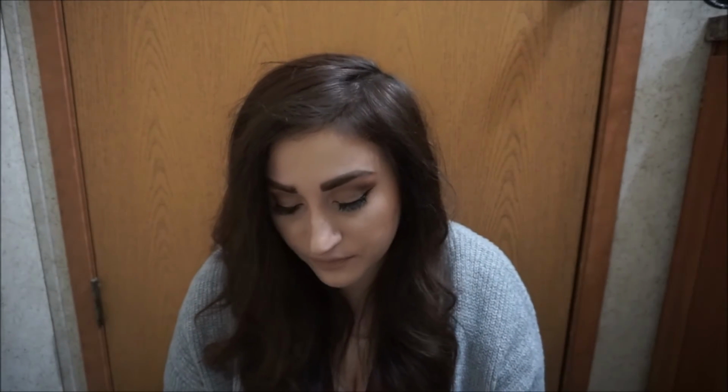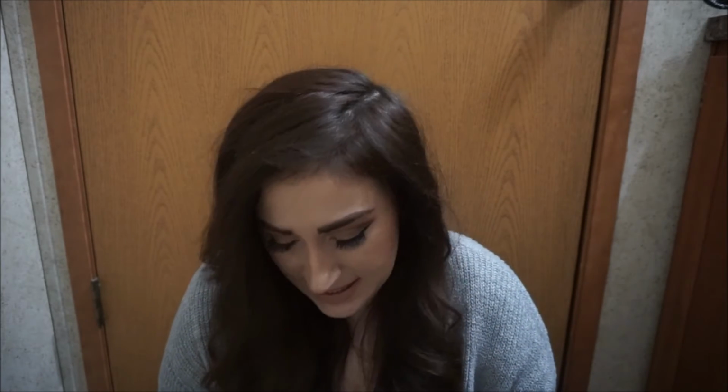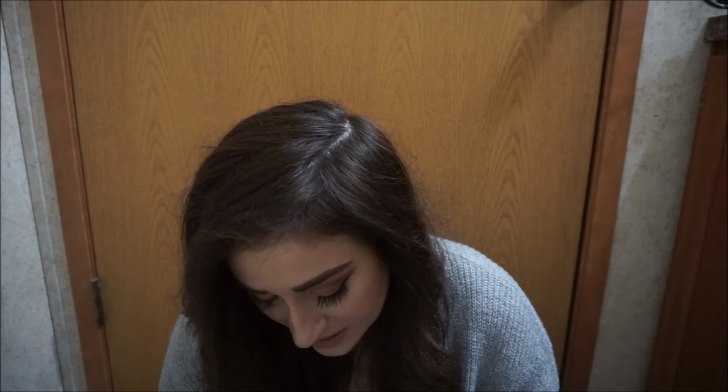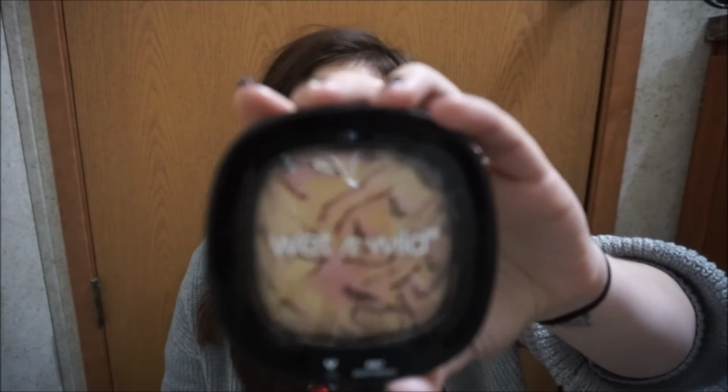So I have another one from Wet n Wild, and this is like old school. I think this was also a Casey Holmes mention, and it doesn't look like I used a lot of it. That's because the littlest bit of this is amazing. And this is the To Reflect Summer Palette in Boozy Brunch. It looks like this. These also are huge.